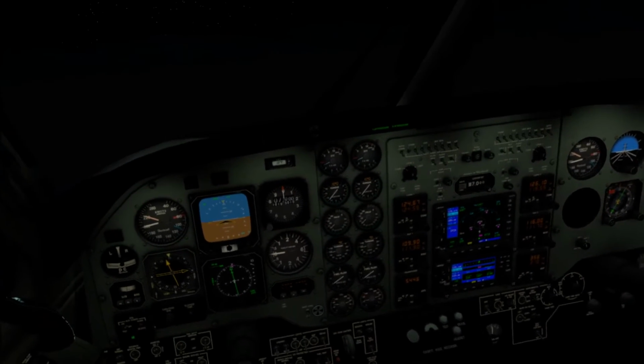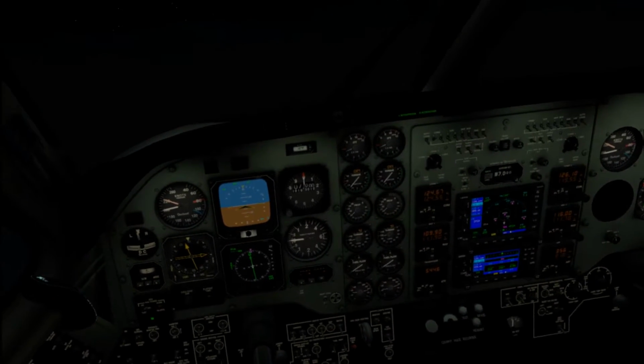King Air 2 Hotel Romeo, you are off course. Turn left heading 126 to return to course.